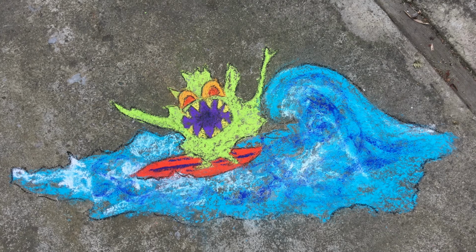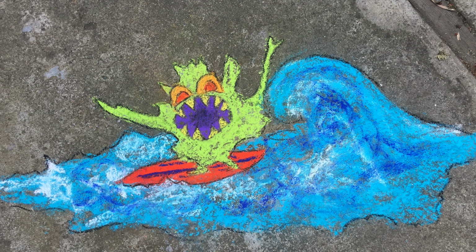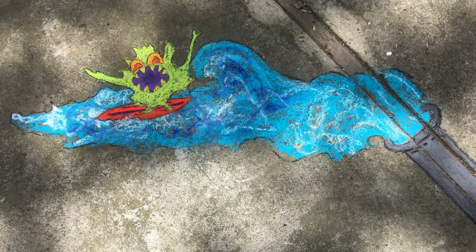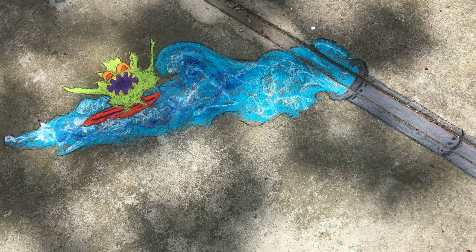Or you could find a crack and you could turn it into something. I found a cool crack on my patio and I turned it into this surfing monster guy I'll show you here. You can see he's kind of surfing on this water, and it's just a wave in the beginning. And I showed my son and he said, no, you need to take that wood part there and make it into a pipe where the water is coming out. And that was a really cool idea. So I did that too.